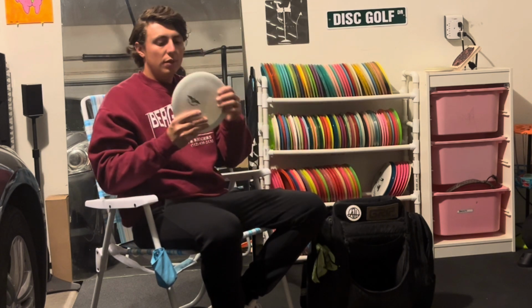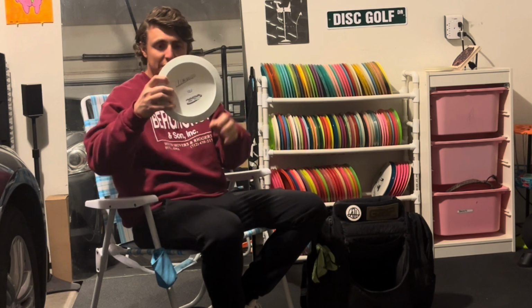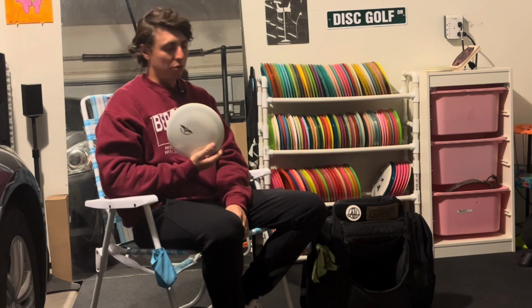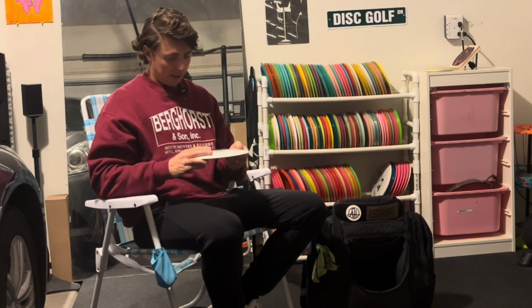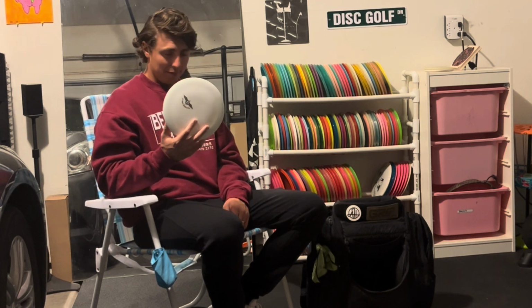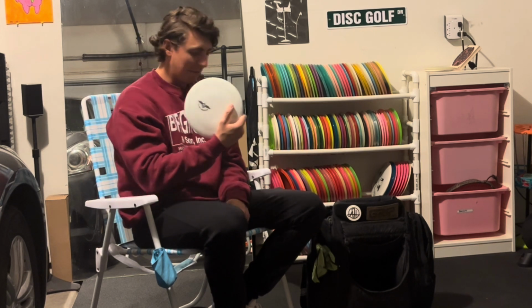Lee hooked it up with this white, beautiful team stamped Destroyer. This is going to take out the Pro Destroyer. They're the same exact flight. This is beautiful. Every time I pull it out, people are like, what? I definitely need to ink it, though, so I can keep it. But this thing's fun, just an instant bomber.